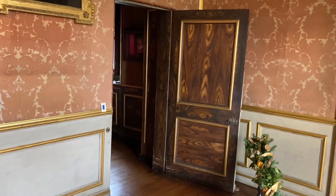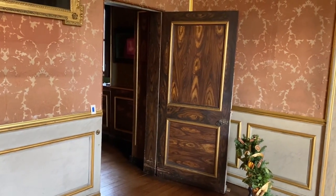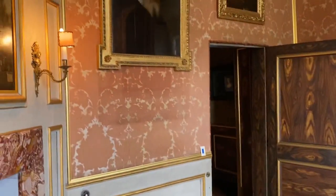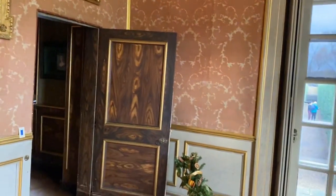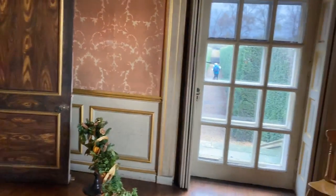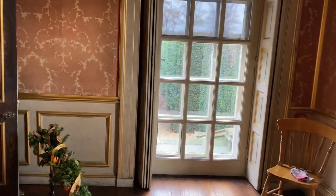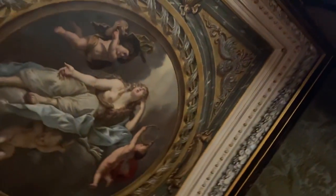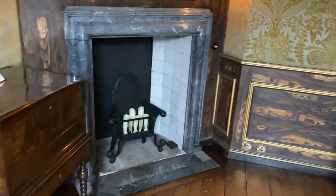And then the next room is more of her study area. The writing desk is in there. And there's not so much in there at the moment because of things. Yeah, understandable. Come back another time, you'll see more. I love the ceiling. This is her study.